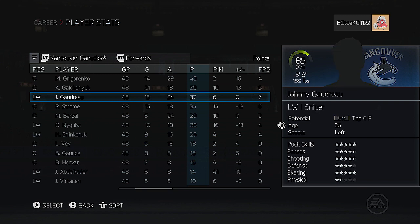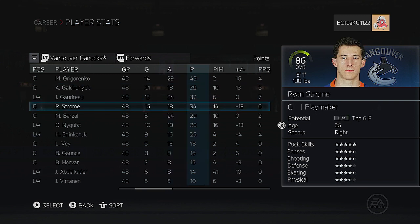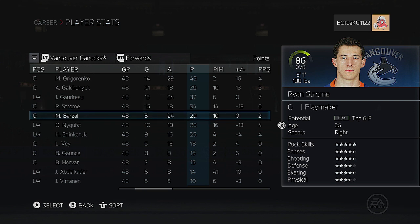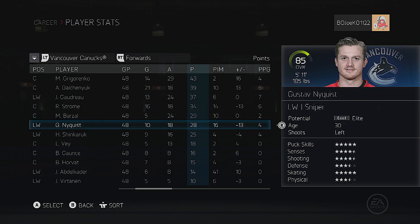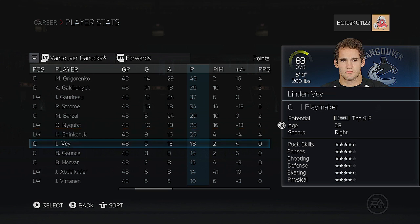Galchenyuk with 39. Gaudreau, working with the top line, is now up to 37 points, which is good. Strome is still minus 13, so he's still up to 34 points though. It's much better than what Berglund was getting. Much better producer. Barzal with 29. Gustav Nyquist with 28. Shinkaruk with 25 points on the power play, so he's got 4 power play goals.